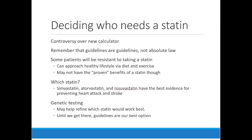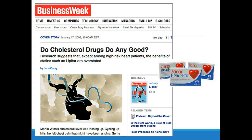Once you get to a certain point, if you've had a heart attack, you've got to be on a statin. So which statin? Simvastatin, atorvastatin, or rosuvastatin generally have the best evidence and the highest potency. We may see genetic testing in the future, but it's not really out yet.